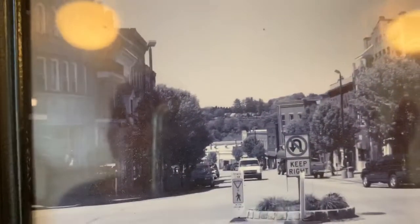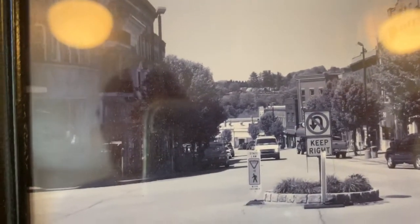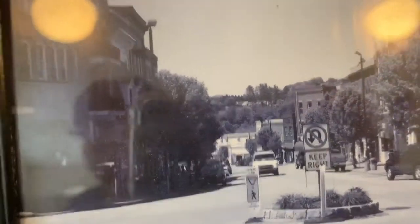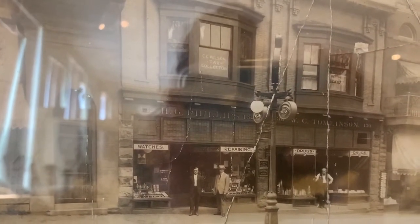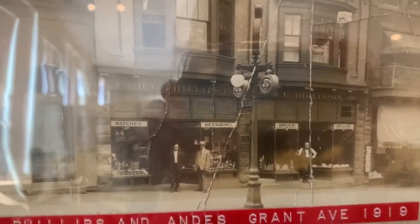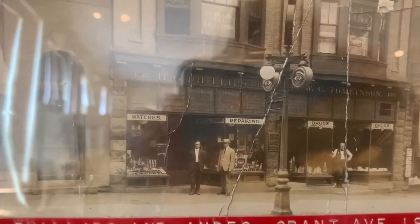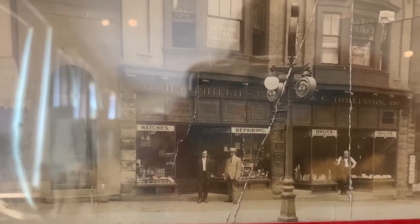Another shot of looking down Grand Avenue at a more recent time frame. The stacks are gone, the cannon's gone. Phillips and Andy's Jewelers. See, their sign has eyes on it, an optometrist. Now it is Fitzgerald's Appliances.